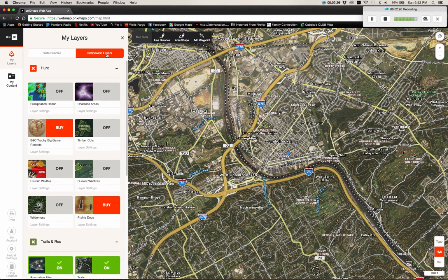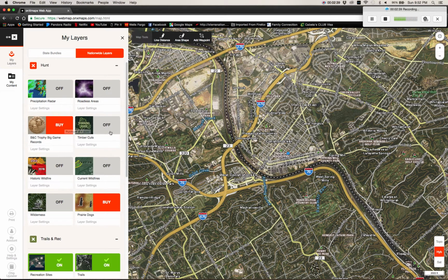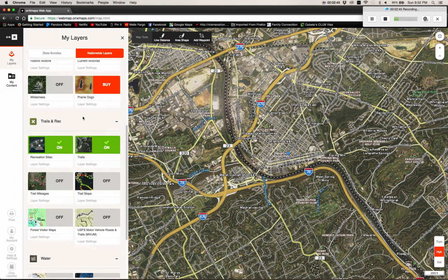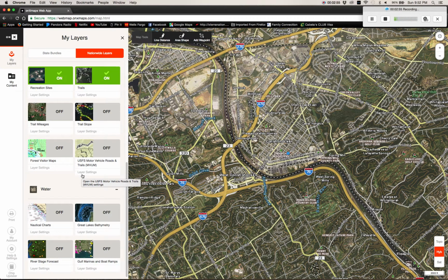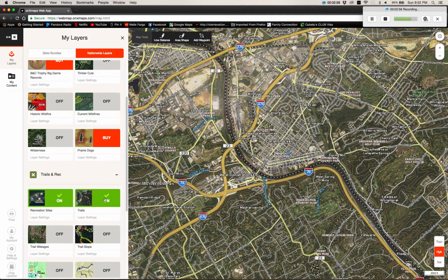Then we can go to the nationwide layers, and there's a bunch of stuff here. You can apparently buy some certain things, like the Boone and Crockett trophy game records in the area, timber cuts, roadless areas, precipitation radar, blah blah blah. If you're out west, the prairie dogs. There's just a bunch of different stuff here. Like, here's water. I don't typically use these. I use the trail ones because they're nice if you're hunting like me in the state parks and public lands. They have trails people hike on, just nice access points.